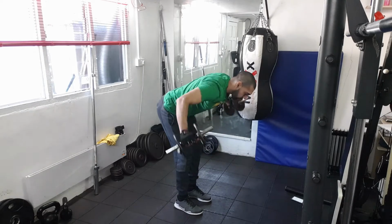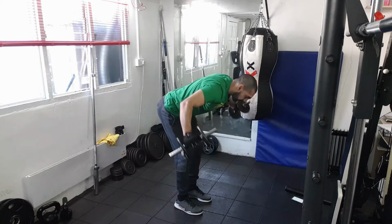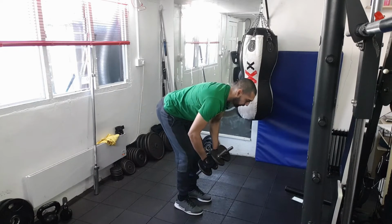It's a much smaller muscle of the shoulders, requires a little bit more isolation into that muscle area, so I'm doing higher reps. So we're doing 15 to 20 reps.